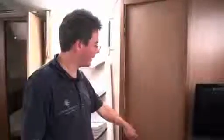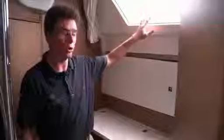The very large aft head is accessible both from the salon and directly from the aft owner's cabin. This one here has a lot of the same features you see in the forward head, which is a molded sink, Corian details, very nice faucets and mixers. Plenty of storage again here, both under the sink and to either side of the mirror. Good lighting, a little bit here, of course, of the outside window, so a ton of natural light here in the boat.